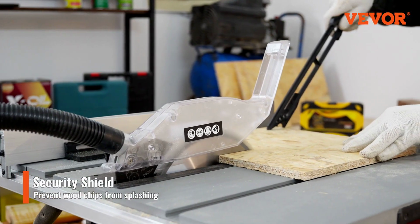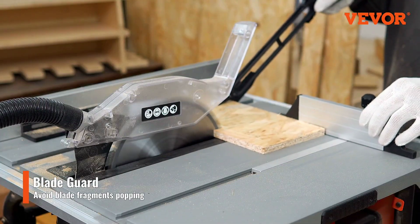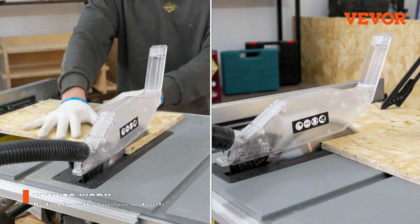In summary, for its price, this saw offers solid value, especially for DIY enthusiasts or weekend warriors. Would I suggest it for heavy-duty daily use in a professional setting? Probably not, but for home projects and occasional tasks, it performs admirably.